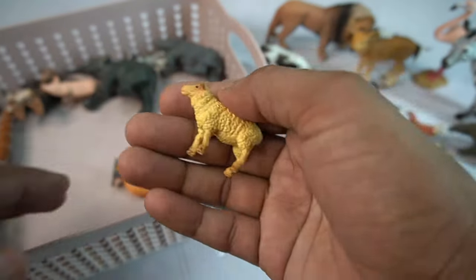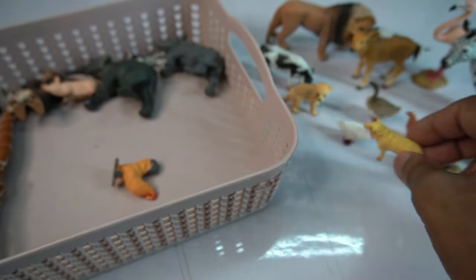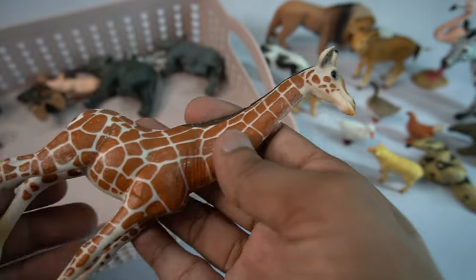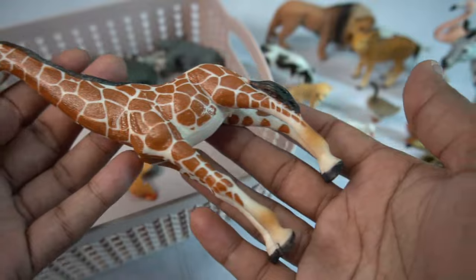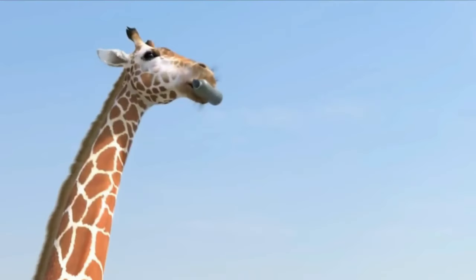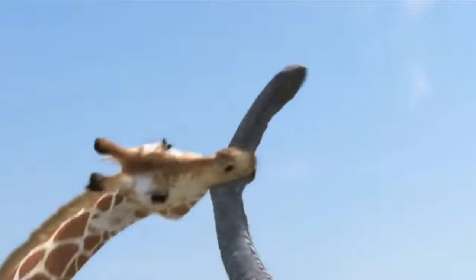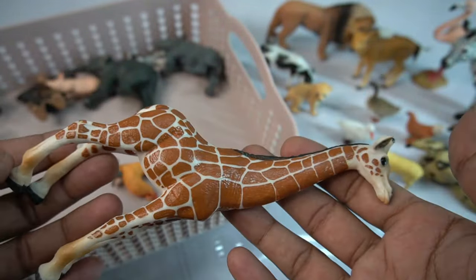Color combination is really, really beautiful look, guys, sheep. So that's this one, guys, sheep, and guys, next figure, guys, giraffe, beautiful look, guys, big size giraffe. Amazing look, guys, design is so nice. Guys, look is wonderful, giraffe, amazing look.